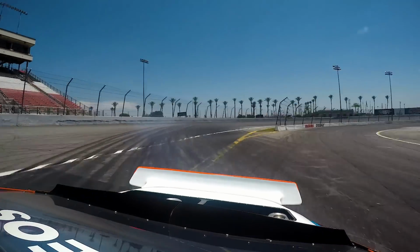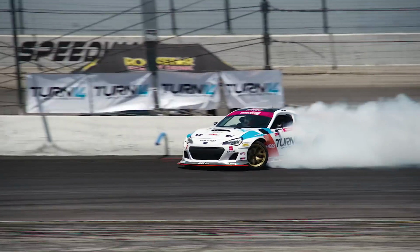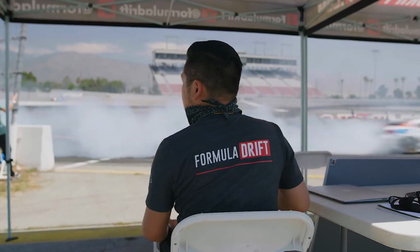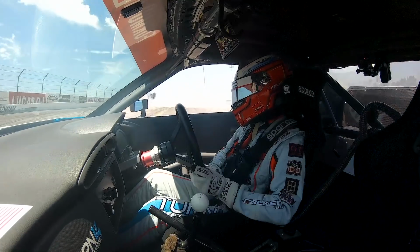Yeah, we're isolating one section of the Irwindale course, which is the inner bank. It's a vital part of a typical competition, and we really want to treat it like it was part of the competition. How aggressive is the driver coming into the section, how consistent they are holding and going through the course, how fluid they are, and really how much control they have in this section.